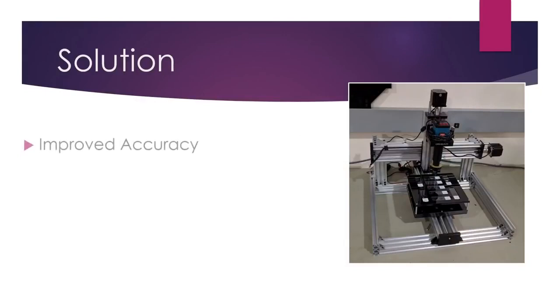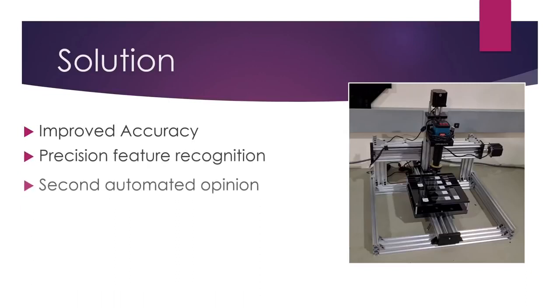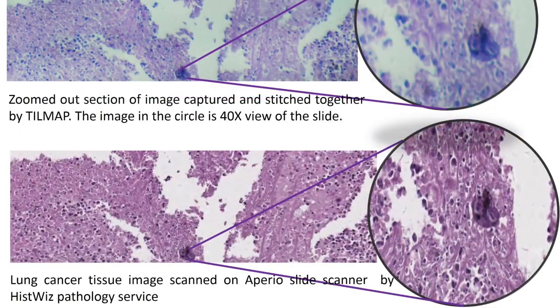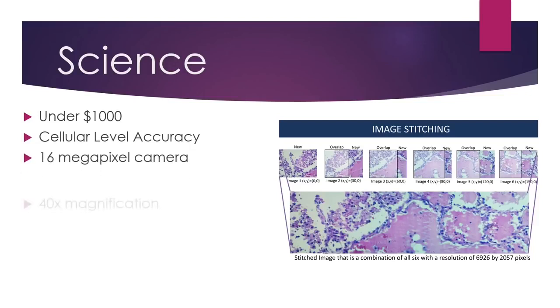SLIDEMAP is a machine that can be used by pathologists to increase accuracy and speed of diagnosis. It uses a machine learning algorithm as well as 3D printer technology to scan and recognize features of a tumor. It can be used as a second source for pathologists to verify diagnosis as well as show pathologists which part of the slide to focus their attention and time on. Utilizing advances in 3D printer technology, the machine is able to be built for under $1,000 with cellular level accuracy.